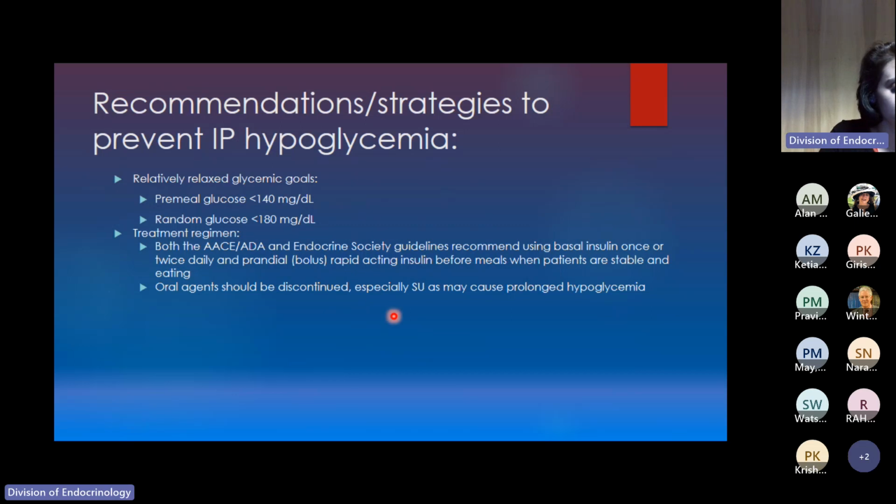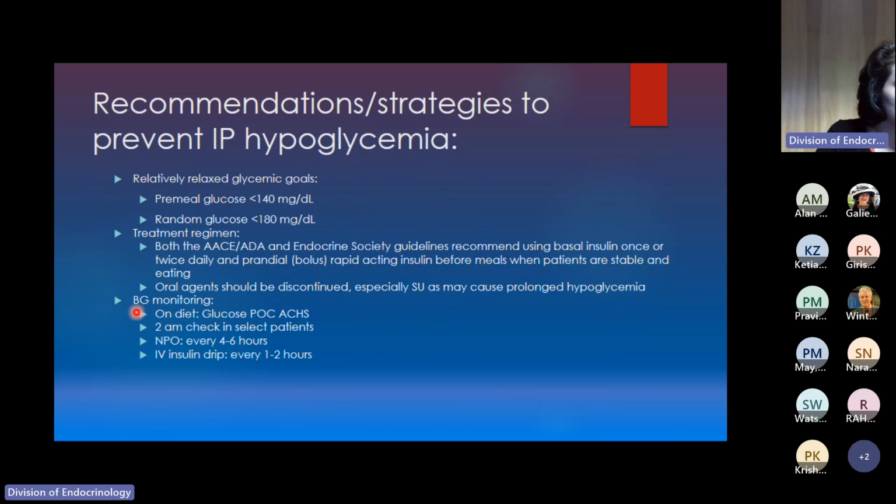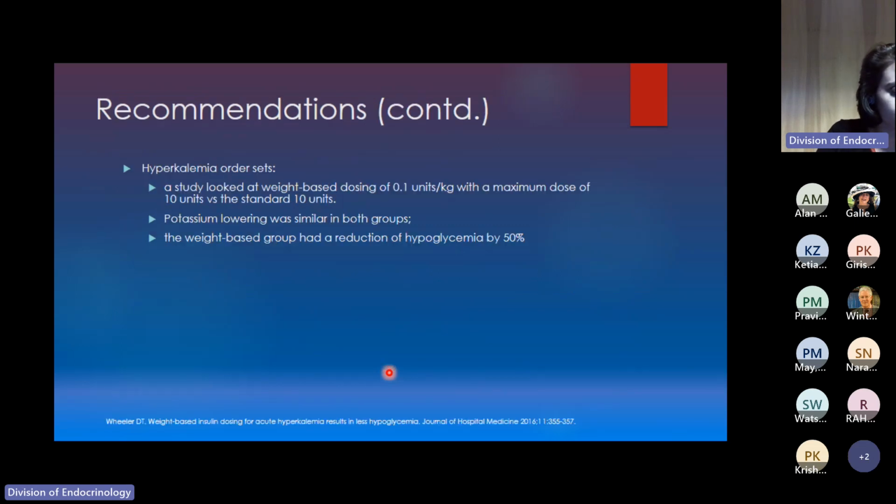Oral agents should be discontinued, especially sulfonylureas. Blood glucose monitoring. If they're on a diet, ACHS, 2 a.m. checks in select patients. If they're NPO, every 4 to 6 hours. And if they're on an insulin infusion, every 1 to 2 hours. Restrict use of premixed insulin and concentrated insulin, and weight-based dosing.